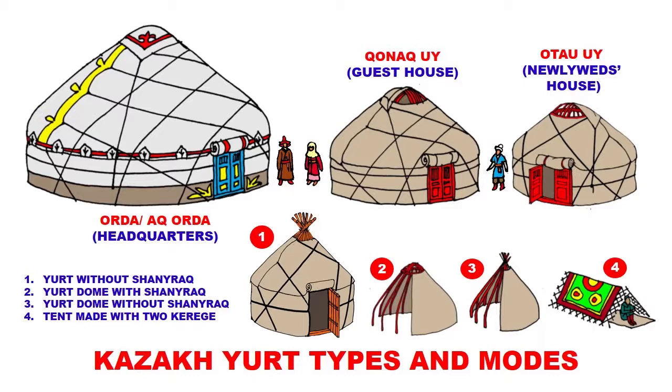Now, the fourth one is another mode. It's when you put two sections of kerege, it's kind of like a cart house, and then you cover it with something, a felt, a rug, and you can put another rug inside of it, and there you go, you have your tent. This could be just, say, a lunch stop tent or overnight tent. This is probably the fastest mode of a tent using yurt parts. Doesn't take any effort at all, but at the same time provides for cover, shelter from sun or precipitation. So it's a very quick and good one.